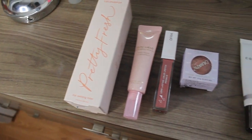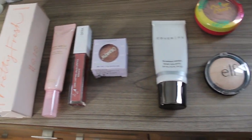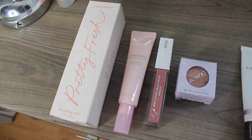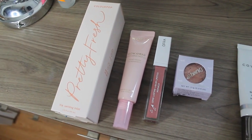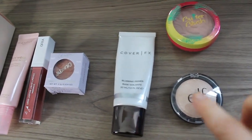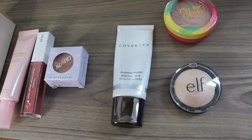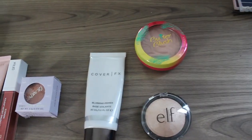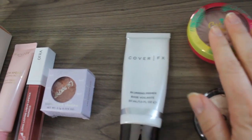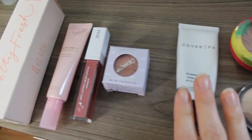Alright guys, these are the products I have pulled into my Shop My Stash. We have 4 products that are new and to be tested over the next 2 weeks, and then 3 products that will hopefully complement what I'm working on in my various project pans, and ones that I haven't been reaching for a really long time. So I think I'm going to really enjoy this format.